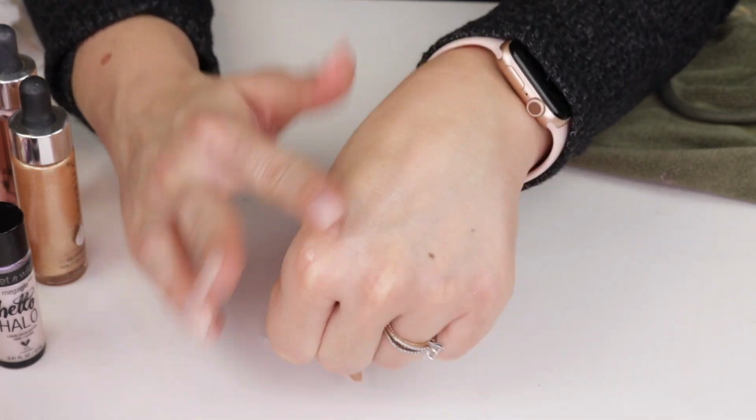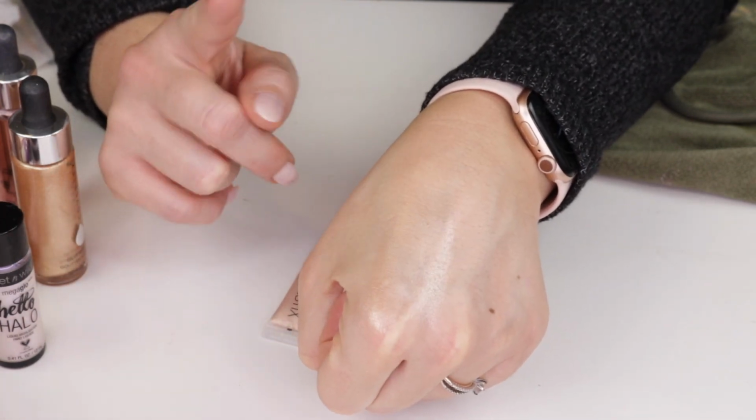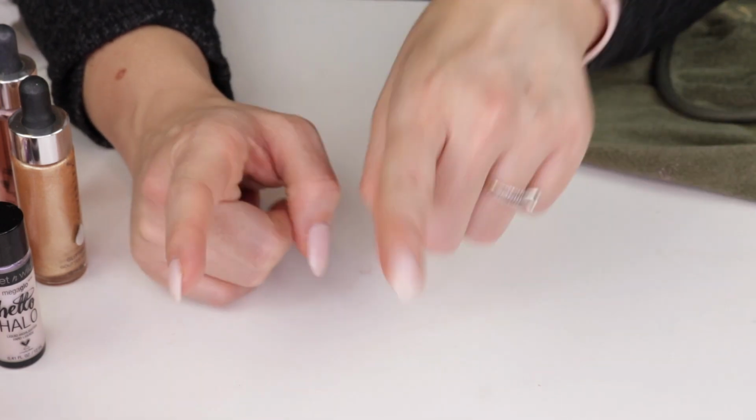Boy, it has dried down really, really nicely. So that's what I'm gonna do, but because I am keeping it, I'm gonna put it in the keep pile so we can use it in the count.